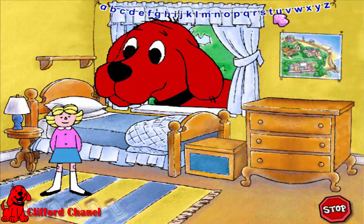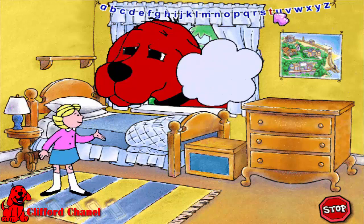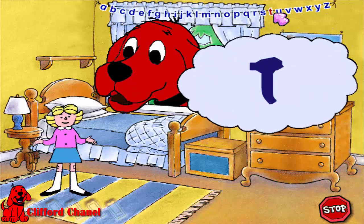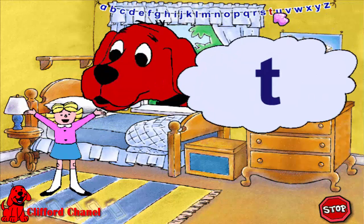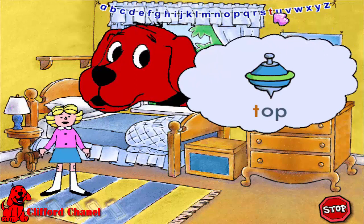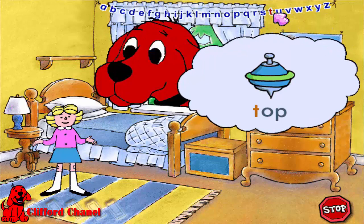This is the letter T. Here's a capital T, and here's a small t. The letter T stands for the T sound in top. Let's say T. Some other words that start with the T sound are ten and tip.